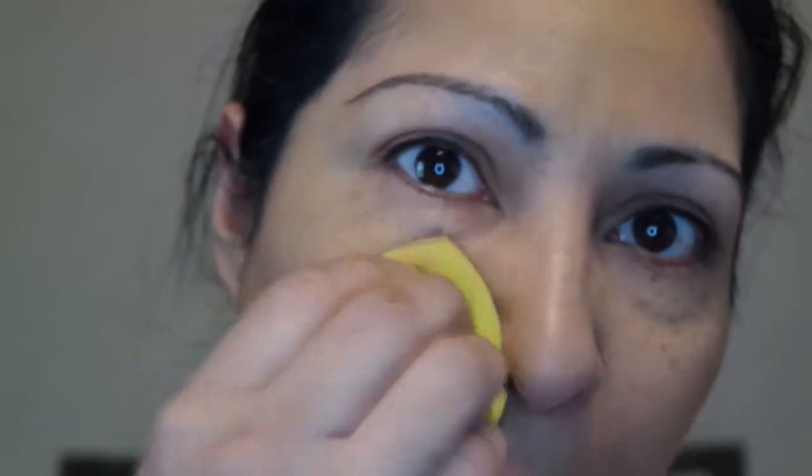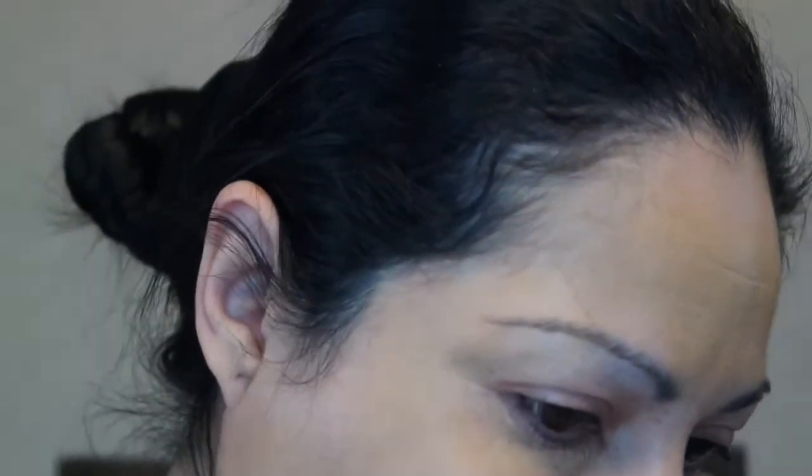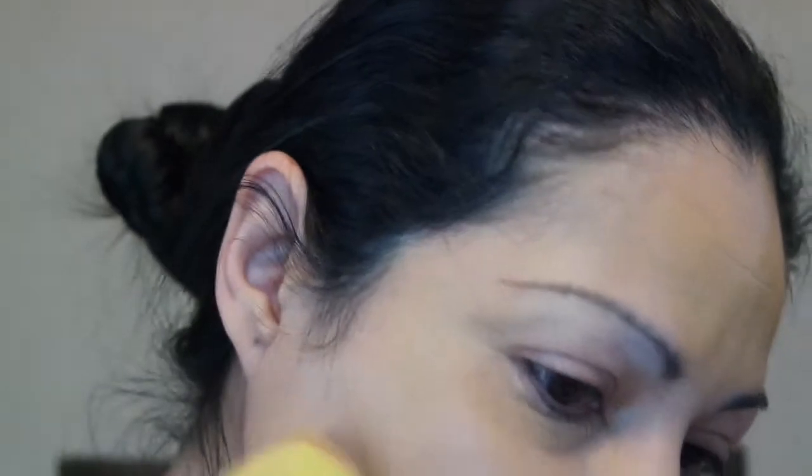I know it's probably not real good application technique for your foundation, but I am in a hurry. But I thought about it and I was like, you know what? I gotta give this foundation a second chance, just to see how it wears throughout the day. And it's buildable. I didn't give you my review on that, if it's buildable or not. It is buildable. So this is gonna be considered round 2 review.